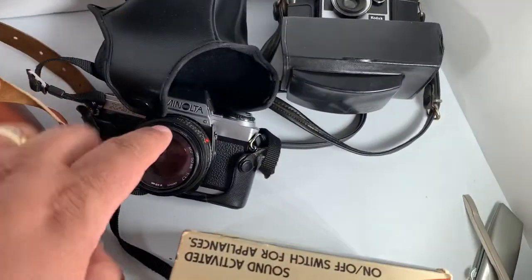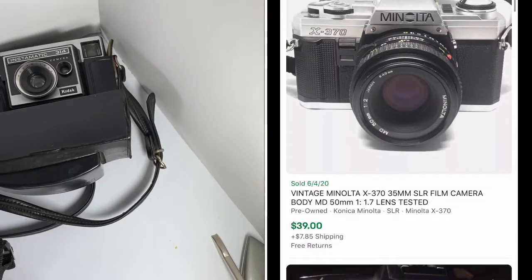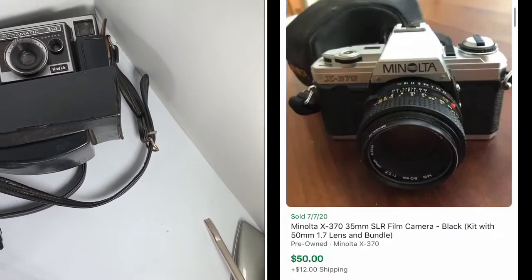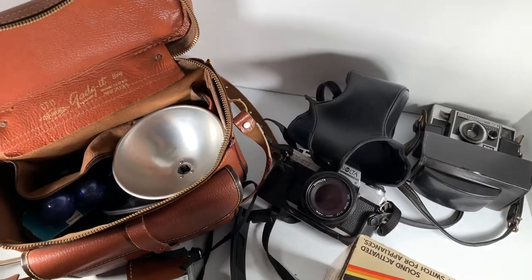And then I got this Minolta camera, and I got to look up sold comps on that. It's got a really nice lens on it, case and everything. And then there's an old Kodak over here. Old Kodaks don't go for too much, but it does have the case and everything, and it looks to be in pretty good shape. For all three of those cameras, he offered me $20. For whatever reason, I just took it.